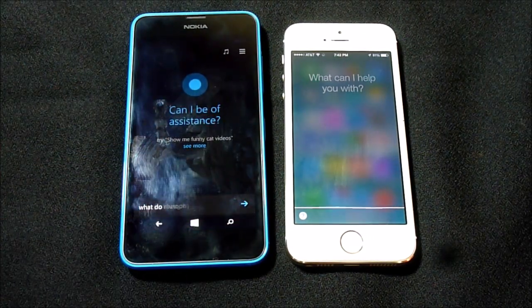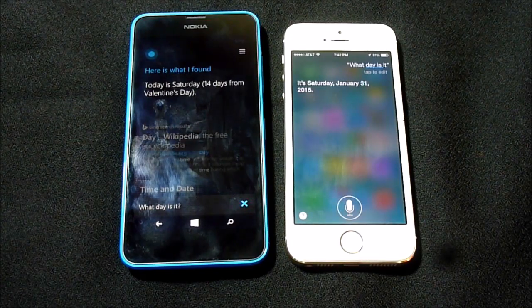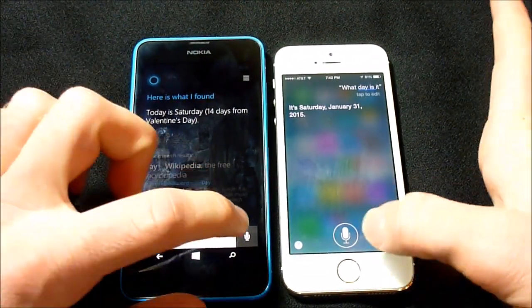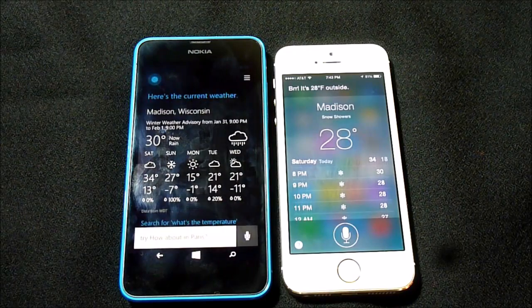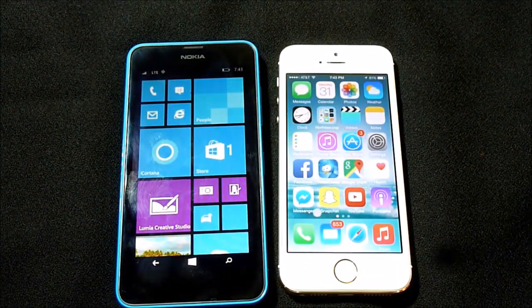What day is it? It's Saturday, January 31st, 2015. Oh, well, this one tells me it's 14 days from Valentine's Day. That's interesting. Let's see. What's the temperature? It's 28 degrees Fahrenheit outside. Alright, well, it found my weather on this one, but again, they're slightly different. But so you can see it's pretty much the same thing.